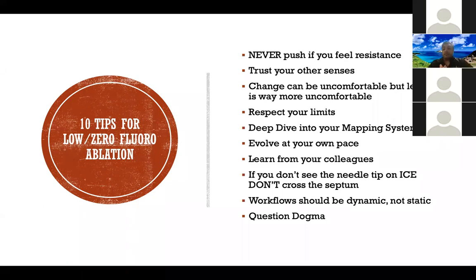I would say evolve at your own pace, don't rush it. Again, learn from your colleagues, come to Hawaii. Compliance has not allowed us to be set up as a tech site, because I guess sending people to Hawaii to learn EP seems a little suspect, but there are plenty of good centers, including obviously Northwestern and others around the country, where really innovative things are happening. So I'd encourage you to learn from your colleagues, not just at conferences, but go spend a day or 2 days in someone's lab. Again, if you don't see the needle tip on ICE, don't cross the septum. Seems obvious, but don't do it.